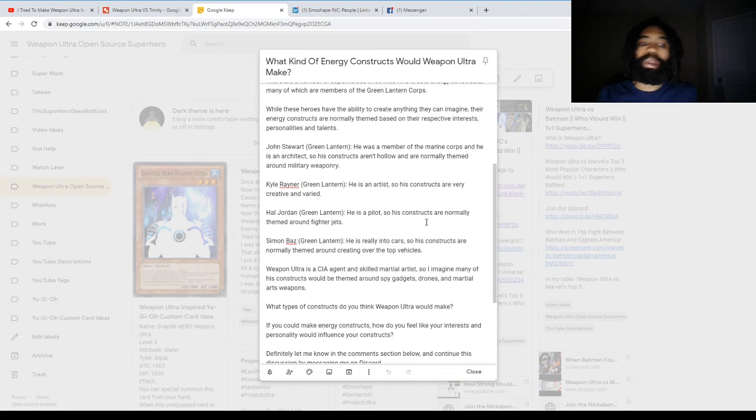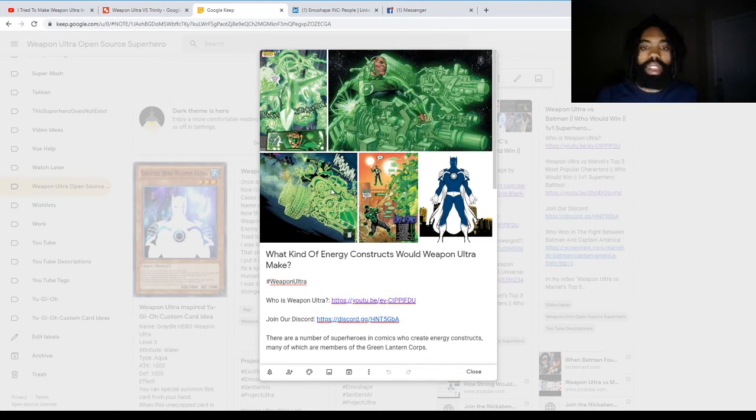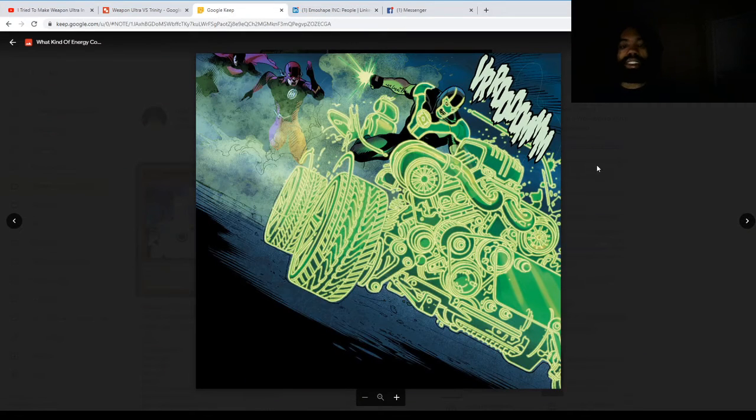Next up, we have Simon Baz, Green Lantern. So Simon Baz is really into cars, so a lot of his constructs are normally themed around creating over-the-top vehicles. But he doesn't just create the outside portion of a vehicle. His knowledge of cars is so vast, he actually starts from the internal components of the car and then builds his way outward. So as you can see in this image, he thinks about how the inner workings of the car would operate, and the car kind of builds itself out as he's imagining it, which I think is really cool.